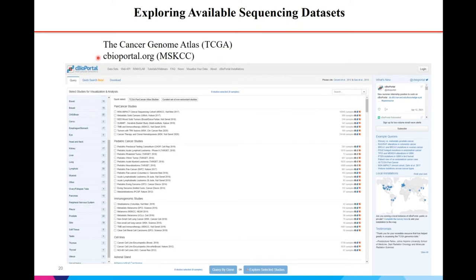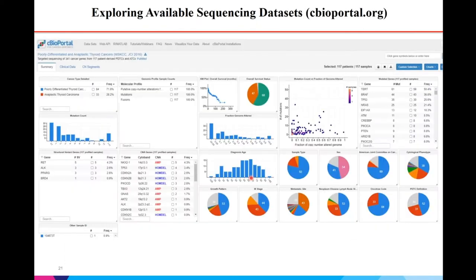One is cbioportal.org at MSKCC, where you can see that they list the disease type and they've collated the data from a number of different studies, coming, for example, from Dana-Farber, from their own MSK, and you will see TCGA data sets, and they talk about what the publications are that include the data sets. If you pick on thyroid, for example, and you progress through and pick poorly differentiated and anaplastic thyroid, you can see we've got 117 cases. And this page allows you to explore not only the mutations in the genes that are found.